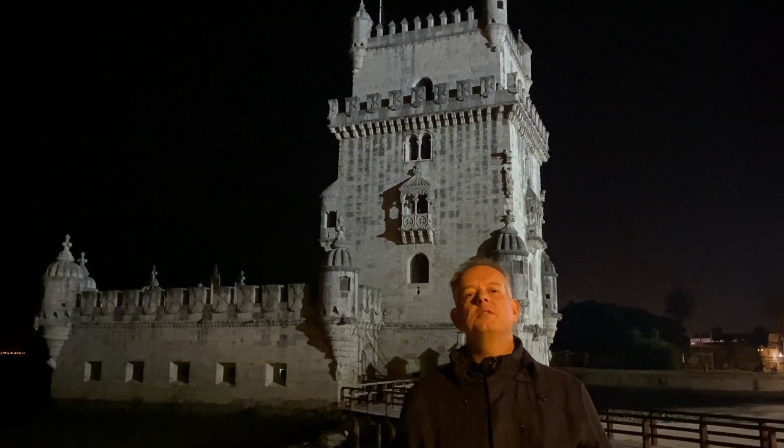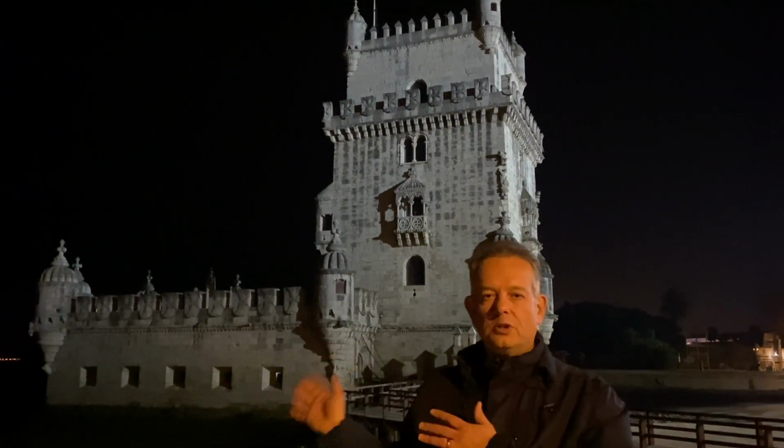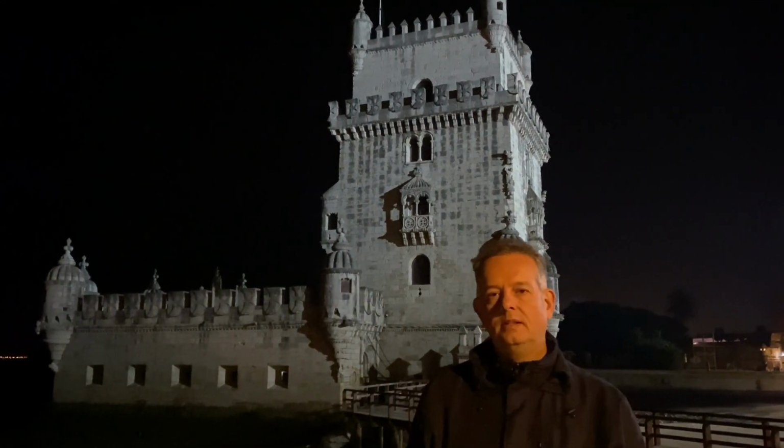We're finishing off our tour of Belém, back where we started at the Belém Tower, obviously in the evening, and once again there's hardly anyone here. Looks great, subtly lit next to the Tagus River.